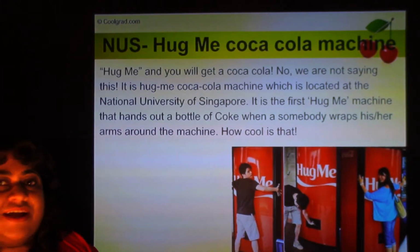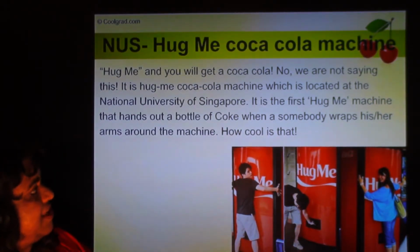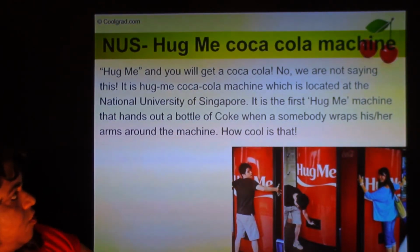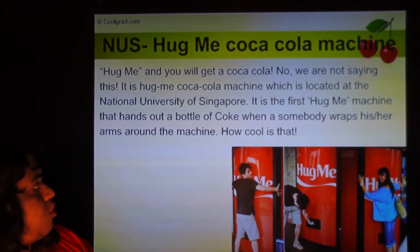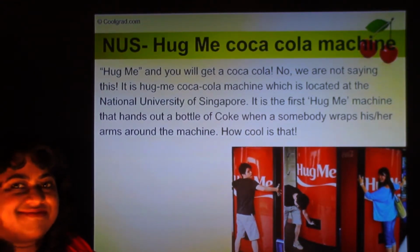So this is another cool fact about the NUS campus. They have these hug me vending machines. So you hug this machine and you get a Coca-Cola. Isn't that cool?